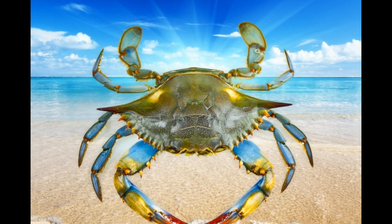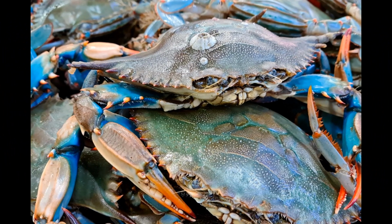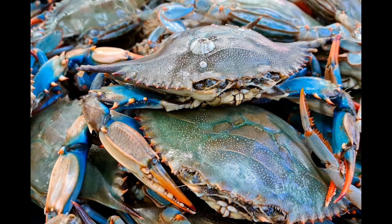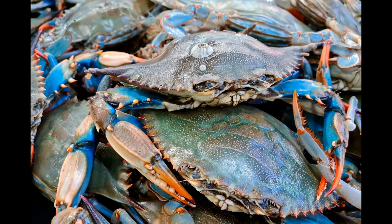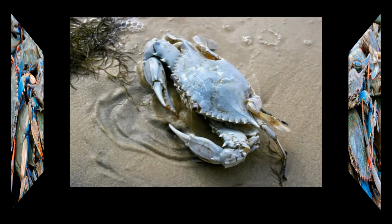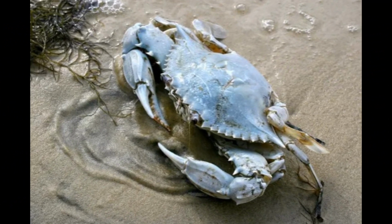The Chesapeake blue crab contributes significantly to the economy through commercial fishing and the tourism industry, attracting people interested in recreational crabbing. Blue crabs support a substantial commercial fishery, contributing significantly to the economy of regions where they are harvested. The industry provides jobs and income for fishermen, seafood processors, and related businesses.